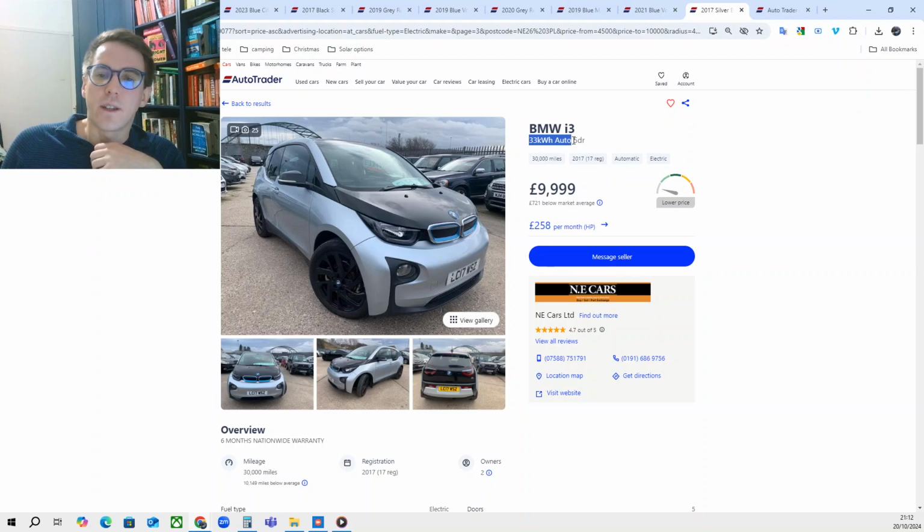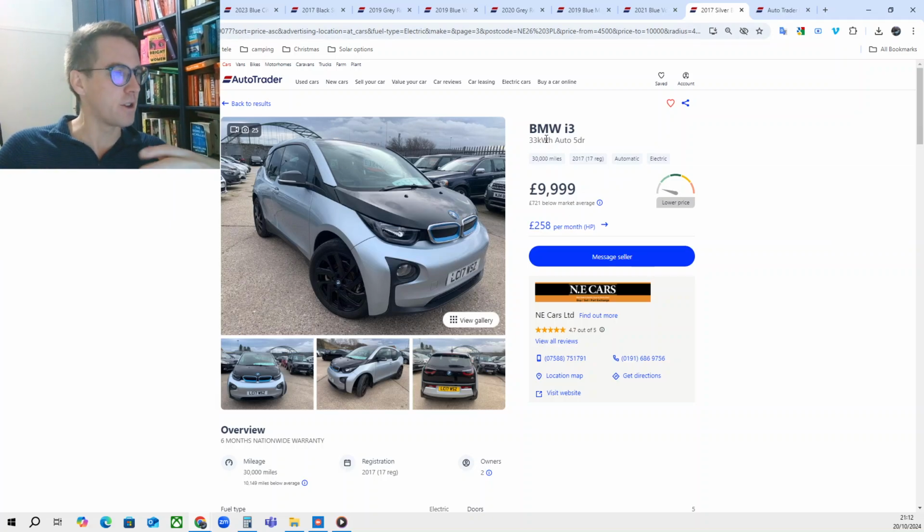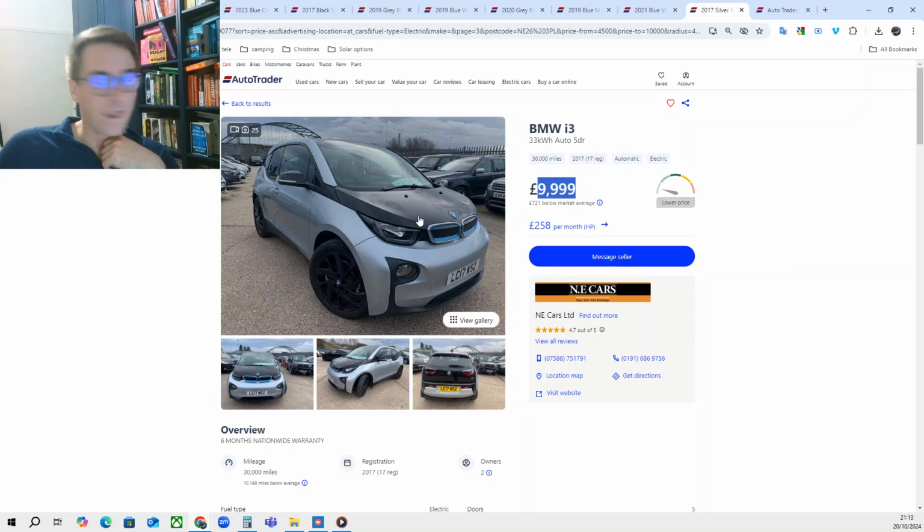Interestingly, you'll see them advertising amp hours. You can get a 60 amp hour, 90 amp hour, and 120 amp hour, which is another way of talking about battery capacity. But it doesn't sit well with me. I don't really know what amp hour means versus kilowatt hour, but it's just another way of measuring capacity. But for 10 grand you can get a BMW. So that looks like it's it. There won't be any more under 10 grand, but what a great car to finish on.